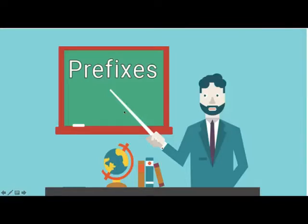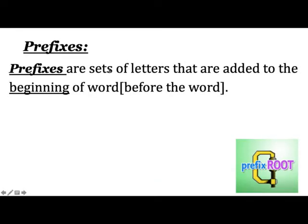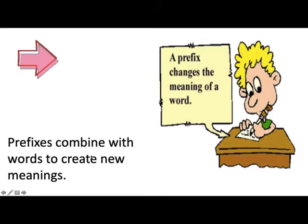A new spelling lesson: prefixes. What are prefixes? Pre, mid, over, and out. Prefixes are sets of letters that are added to the beginning of a word. They are not always words in their own right and cannot stand on their own in a sentence. Prefixes combine with words to create new meanings. So the prefix changes the meaning of a word.